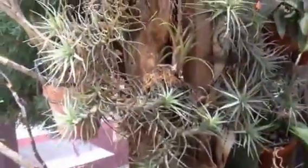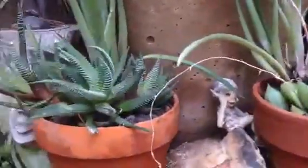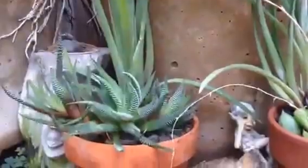And a wreath of Tillandsias. More little pots of succulents. And let's quickly go back here and look at the dendrobiums that are growing on the outside. I think they're quite spectacular.